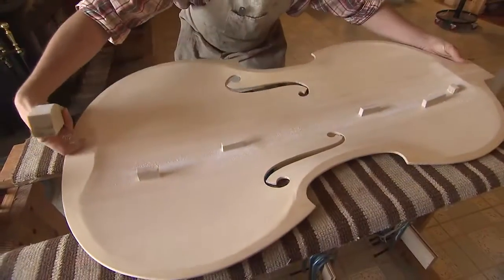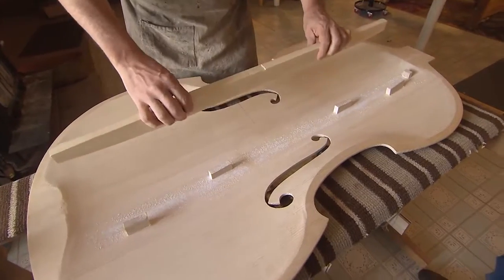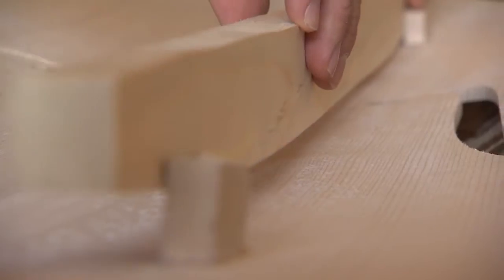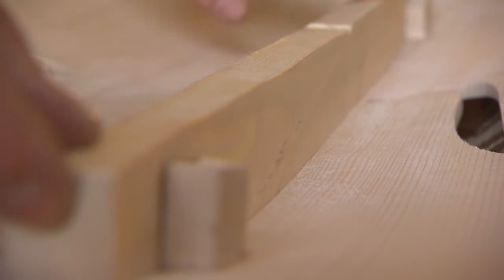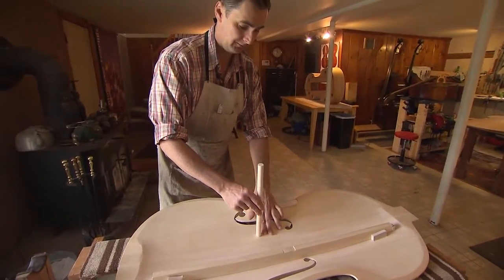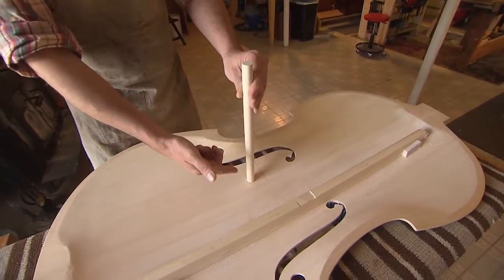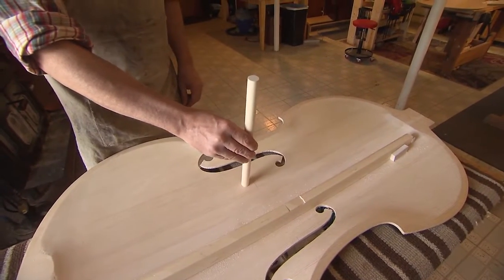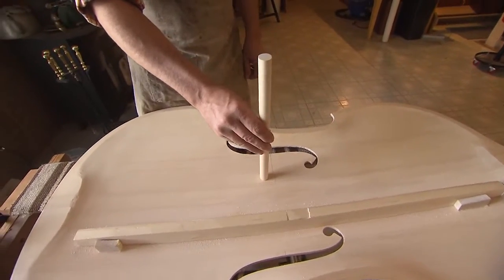For strength, Randy's installing a spruce bar on the inside of his bass using a centuries-old method. And it helps provide structural support, and then also helps spread the vibrations along the length of the bass. On each side of that bass bar, Randy will install a sound post. And that transfers the sound from the back to the top. And this is very crucial to the sound. Any movement back and forth can affect the tone, and that's how you can adjust the tone of the instrument.